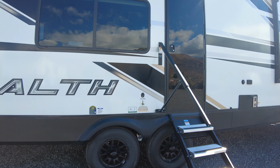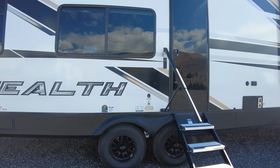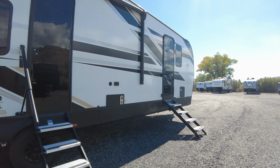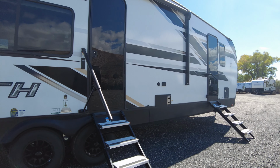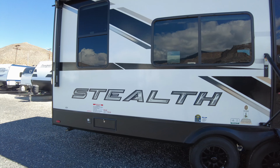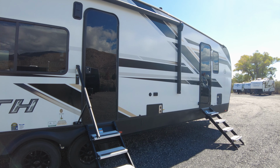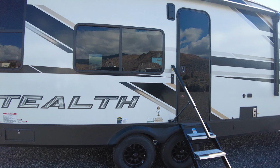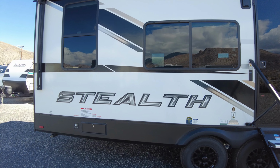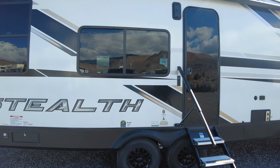So being a flipped axle, you actually have a flat floor in this RV, and it has a 16-foot garage, or nearly 16 foot. It's 15 feet 7 inches. So that gives you a lot of room for pretty much anything you want. ATVs, motorcycles, side-by-sides, even the bigger four-seater side-by-side, it's going to be able to fit that, no problem. The roof on the Stealth is guaranteed for the life of the unit.